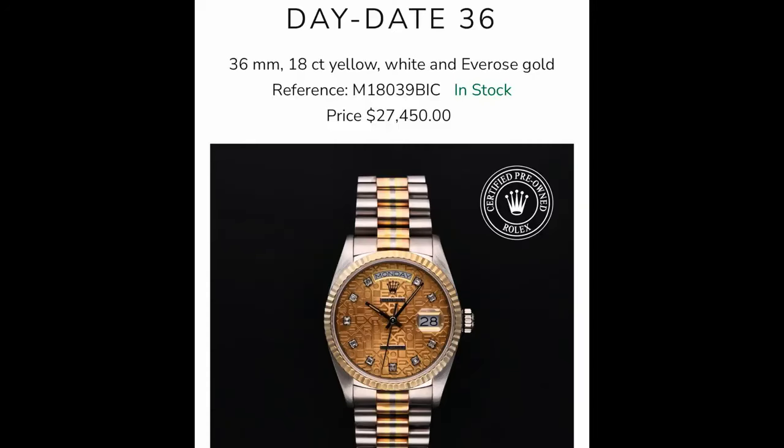Our next watch is an unbelievable looking time machine. This is the Rolex Date Trider, because it has three colors on the gold: rose gold, white gold, yellow gold, all that good stuff. The reference number of this watch is the M1809BIC. That's right, the 36 millimeter, the anniversary diamond dial. The Rolex Certified Pre-Owned Program has a price tag on that watch of $27,450. This watch had a retail price somewhere around $15,000.